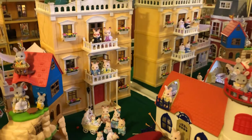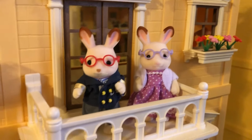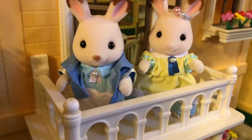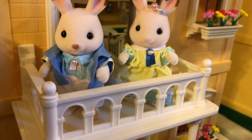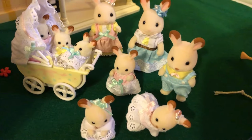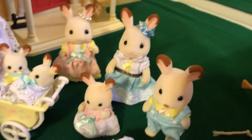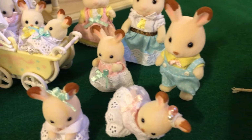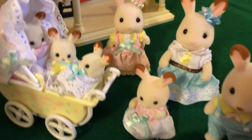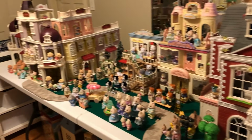And then finally, back here, we have our celebration chocolate/hopscotch rabbits. Here are the grandparents. These aren't part of the celebration set, but they're fancy. And then here is mother and father, celebration rabbit. And then their whole family is down here. Older sister, younger brother and sister. They're all just so stylish and just ready to go out on the town. We've got the babies, one posable and seated and crawling, and then the triplets.